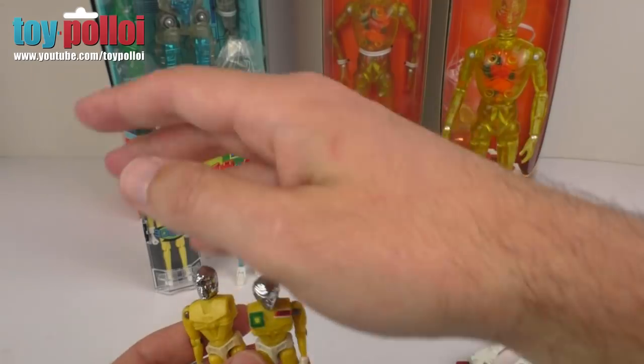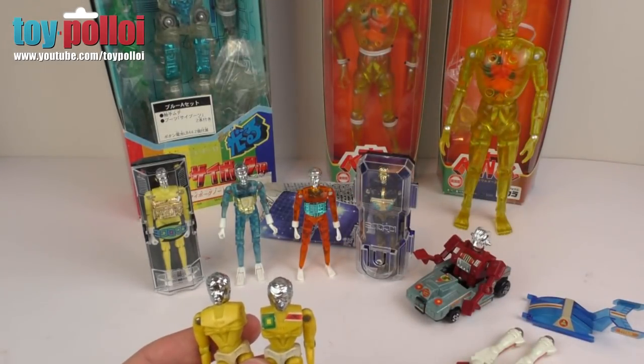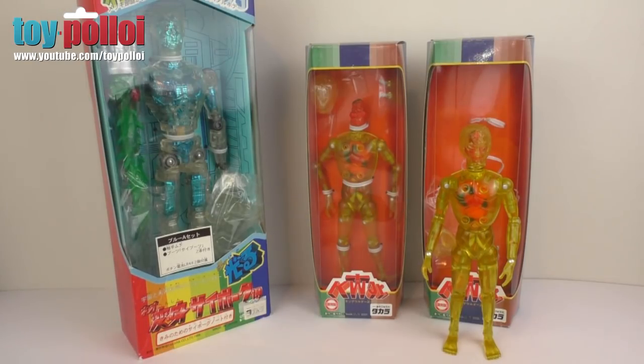I might be able to use them for something else, so big thanks to Ishii for finding the missing arm for this little Max. Now in the background you can see some other larger figures, so I'll move the camera around and we can take a look at those. So here are the larger items I picked up at Toy Cats.